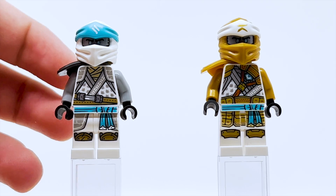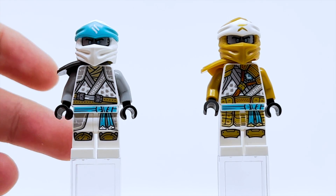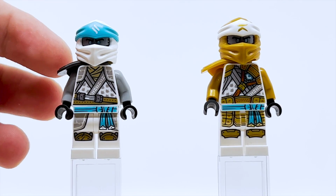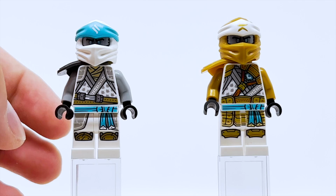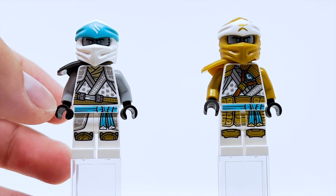I think the colors on Crystallized Zayn all go together really nicely. I especially like the blue headband. This was first used on Zayn's core suit, but it fits him really well and actually adds that icy feel. But he still uses the gray that he had in his Season 11 robes, but it's a lot more subtle here and I think it really works.